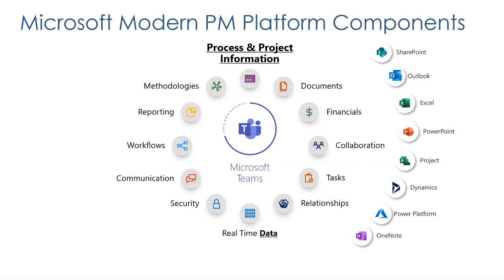SharePoint Online is a great technology to enforce and drive standardization, collaboration, and workflow. We've got Outlook as the email engine for notifications and reminders. We've got Excel for spreadsheets. We've got PowerPoint for presentations. We also have Project. And there's a couple different flavors of Project we're going to go through next to explain to you really what the differences are and what the right tool for the job might be.